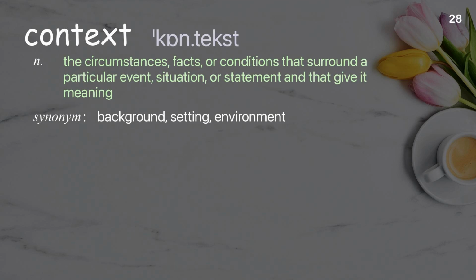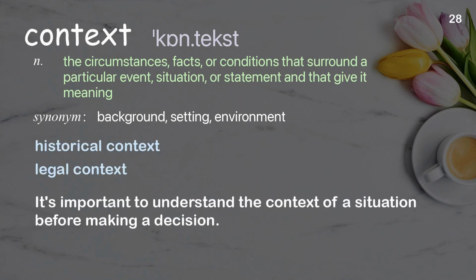Context. The circumstances, facts, or conditions that surround a particular event, situation, or statement and that give it meaning. Examples: historical context, legal context. It's important to understand the context of a situation before making a decision.